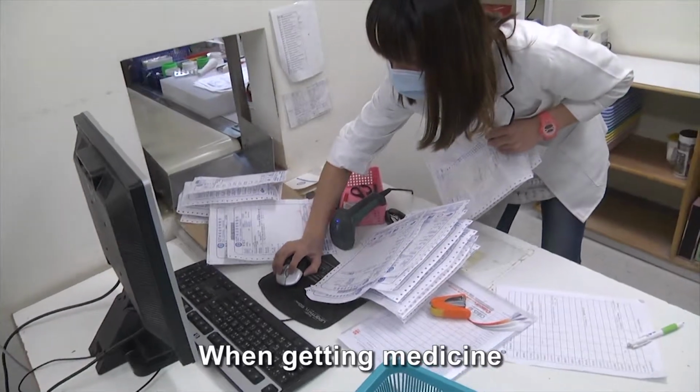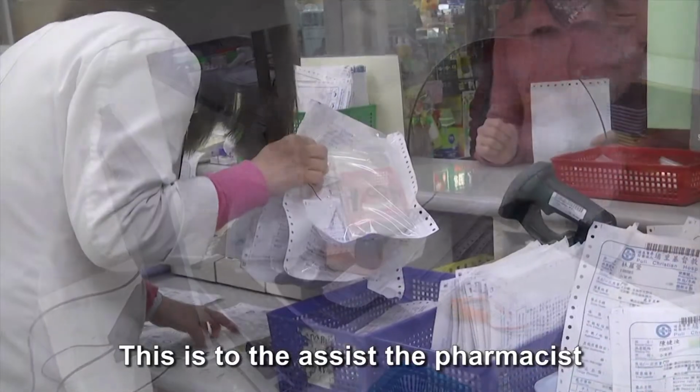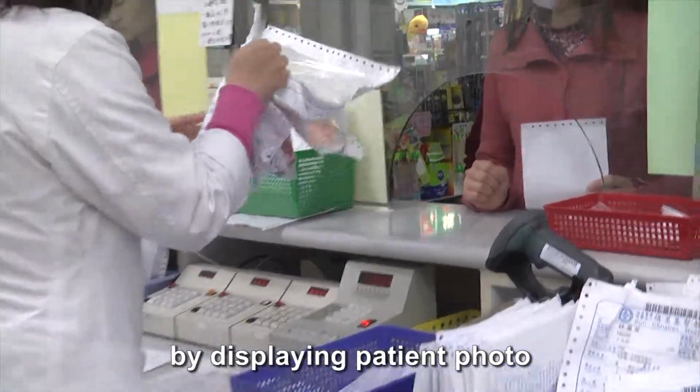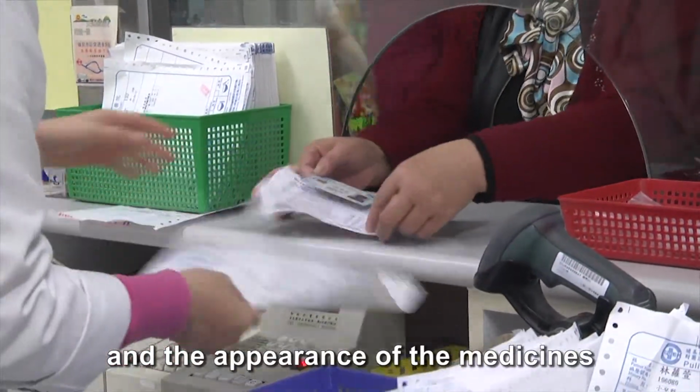When getting medicine, the barcode on the prescription will be scanned. This is to assist the pharmacist to confirm the accuracy of the prescription by displaying patient photo, prescription information, and the appearance of the medicines.